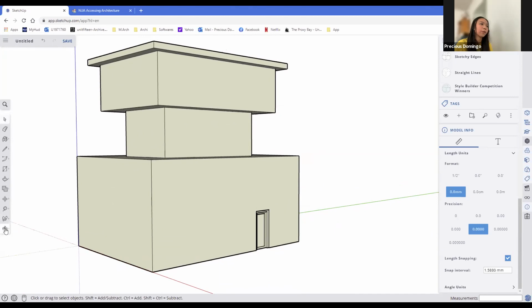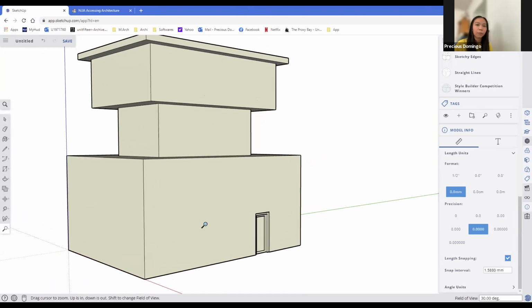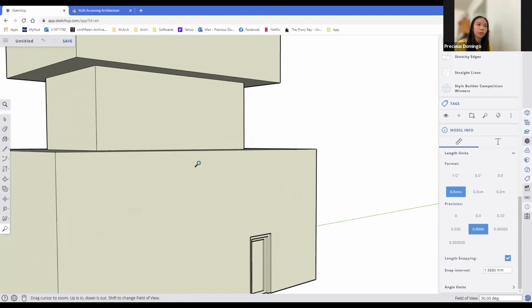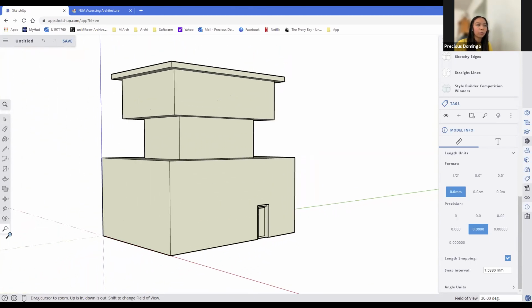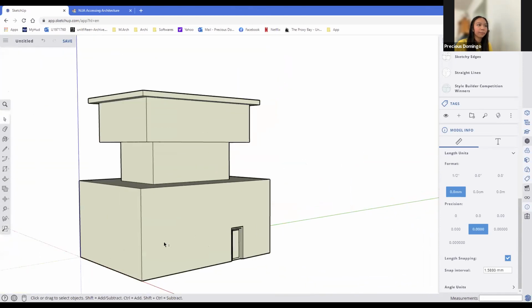Okay, so here where the orbit button is, there's a zoom button. If you press the left button and drag towards your model or out, it lets you zoom in. But you could also zoom in this way. So you draw a rectangle and it lets you zoom into that part.